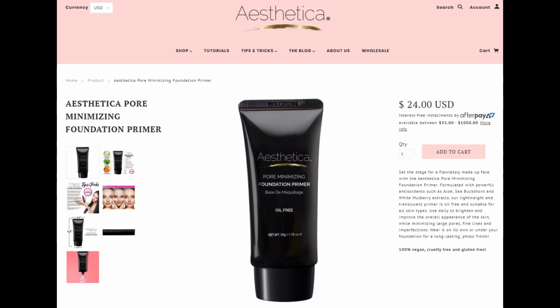I think this is the second time that Estetica has appeared in the BOXYCHARM. I believe some people got foundation sponges from this company, and they were black. I remember there were Illuminati sponges, but I do believe there were also Estetica sponges, and those were either in BOXYCHARM or maybe Pop-Up. Let me know down below.